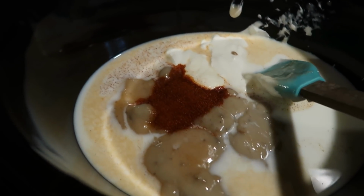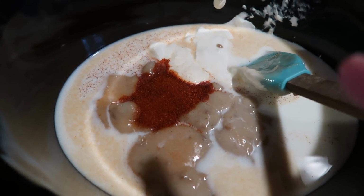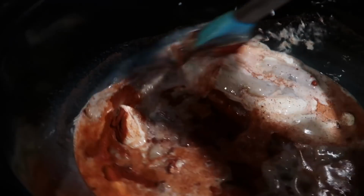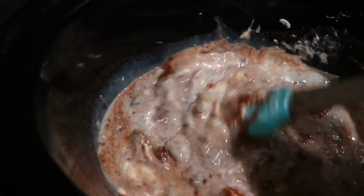Since I'm doubling this recipe, I have 2 cans of cream of mushroom soup in here, a cup of sour cream, you can see that over there. There's a cup of milk and a tablespoon of paprika. I'm going to get this all stirred around, and then I'm going to put all of the meatballs in here and let this just simmer away.